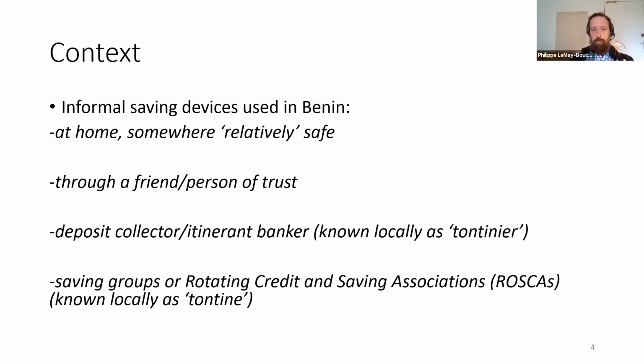And finally, we have something that also may be familiar to you, called saving groups or rotating credit and saving associations, known as ROSCAs. So I will use the acronym throughout. These are groups of friends, or they could be professional associations also, but people will usually know each other. They will meet on a regular basis, and that basis is set by the group. It could be weekly, for example. At a given meeting, all members put in a contribution. The sum of this constitutes the pot, and the pot is given to a member at each meeting. So you receive the pot once and you contribute during the whole cycle. What you put in is exactly what you get out of it, but there's no interest being paid. And there are some risks associated with that. I'll come back to that later. So these are the main informal devices being used.